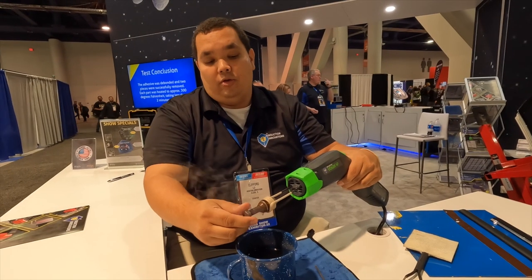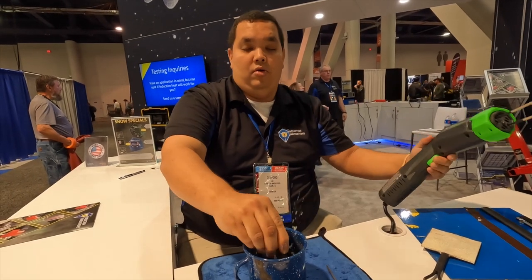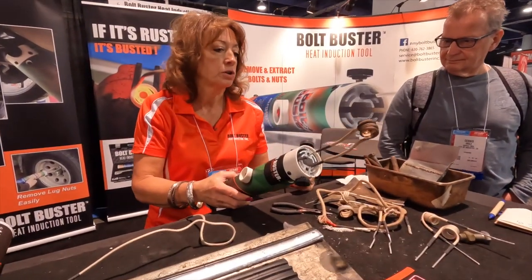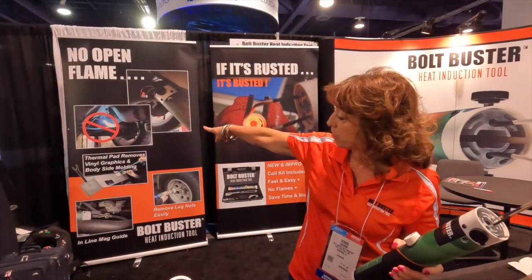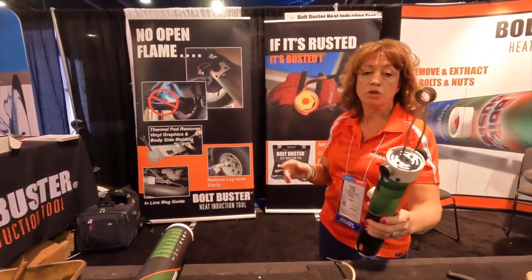The third product I want to share with you guys is actually from two separate companies, but they're both heat induction tools and I couldn't feature one without the other. Heat metal faster and easier than a torch. Let's say you had to heat up something near a gas line. Well, you're not going to take a torch to it without risking your life, right? So you'd want to just heat up the area, so you just use this.